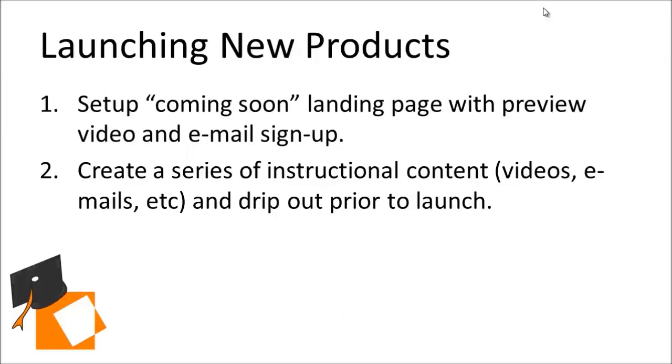So another thing you can do is, if you already have a targeted email list, or you know someone else that you can partner with that has an email list or somehow has an audience, you can create a series of instructional pieces of content. And you can drip it out, send it out to people prior to the launch, basically to give them a taste of what you're offering, deliver some really strong value, and basically get people excited for your launch and probably, again, signing up to hear about your launch.